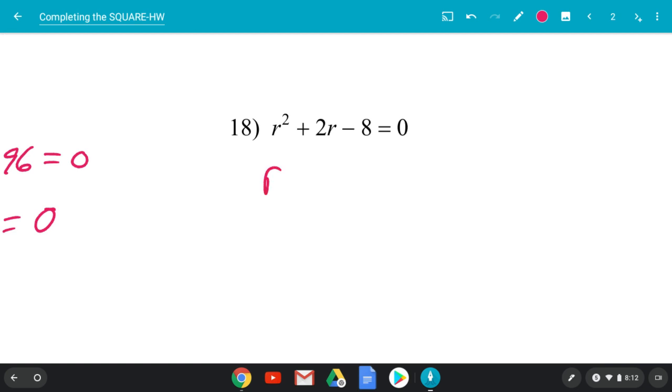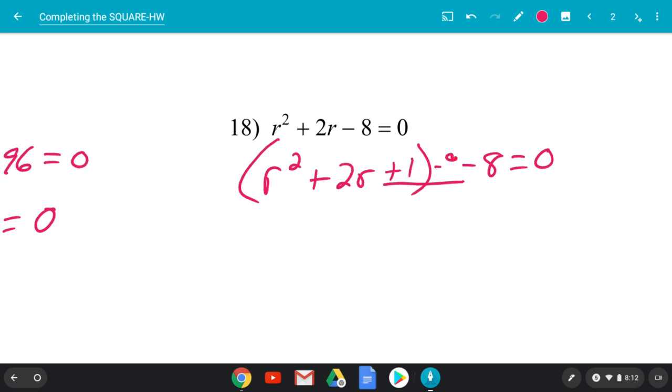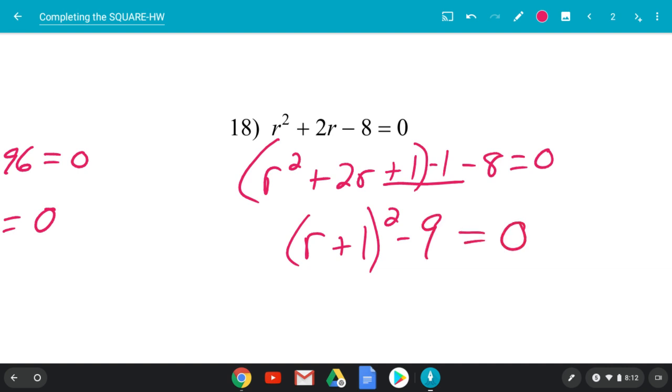18. r squared plus 2r, space minus 8 equals 0, parenthesis. 2 divided by 2 is 1. 1 squared is 1, so plus 1 minus 1. r plus 1, quantity squared, minus, oops, sorry. Again, trying to go too fast. Plus 1, minus 1. Okay, so it's r plus 1, quantity squared, minus 9 equals 0. How many got that one right?